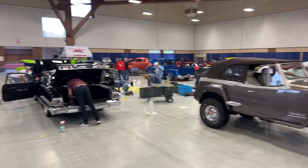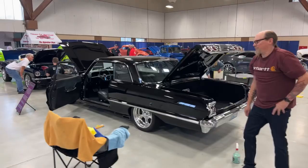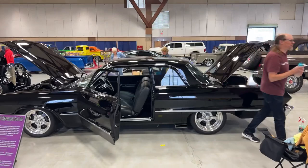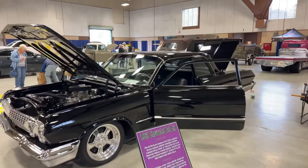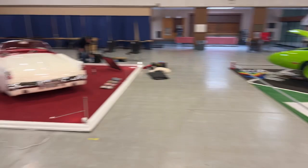This was going to be a short video, but that kind of went to heck in a handbasket quickly. Got all these things to drool at. Unbelievably straight Impala right here. Look at all that bodywork. Just unbelievable. Some of the cars in here are simply that, unbelievable. Like Kurt's ride right here. But we'll do a special on him probably tomorrow.